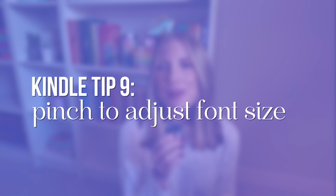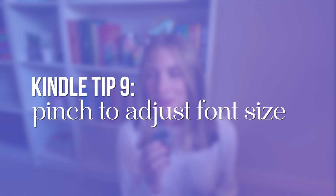like a normal book. The next tip is a really simple one, but it's actually one that I stumbled upon accidentally. And that is a really quick and easy way to change the font size on your Kindle. You may already know this one because it is very straightforward, but it's a really nice hack to be able to play with the different sizes of the Kindle font to see what you're most comfortable with.